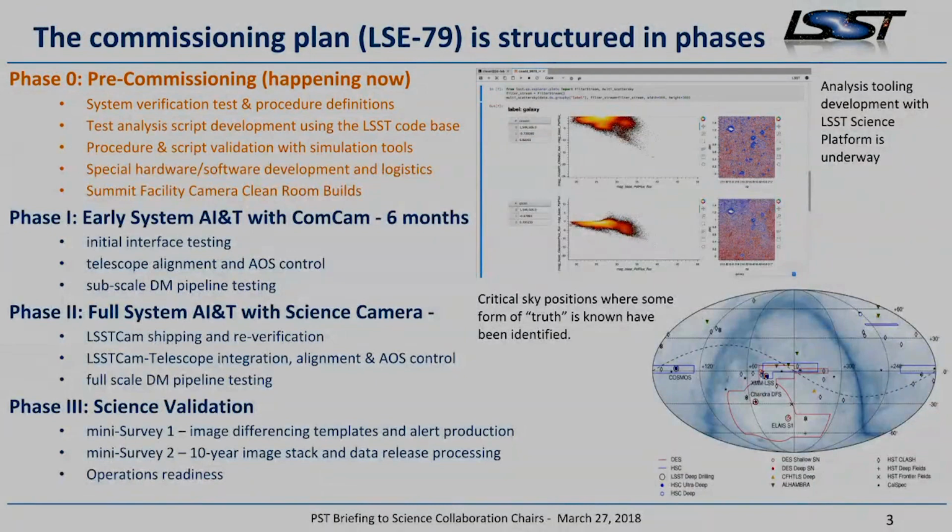of commissioning being structured in phases. We're in this early phase, pre-commissioning, which is happening now. There's a lot of preparatory work, developing tests, coming up with at least baseline observation plans, etc. Then the next phases are the actual conduct of the commissioning work.